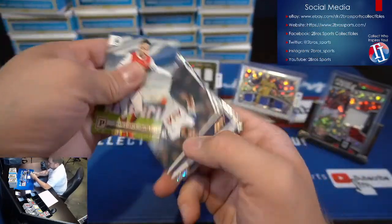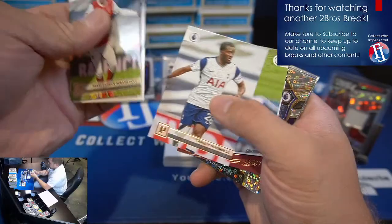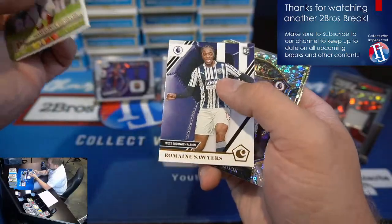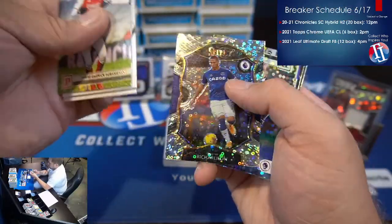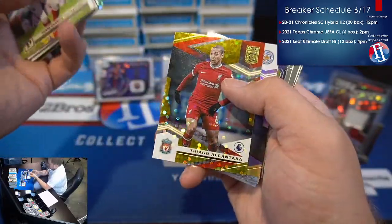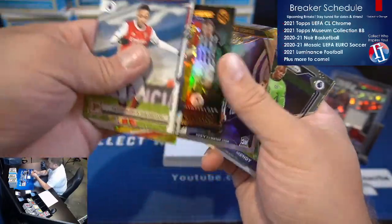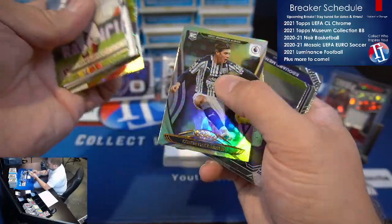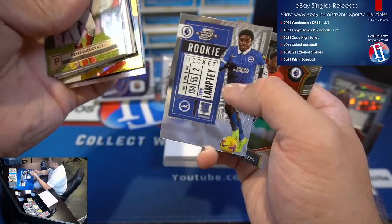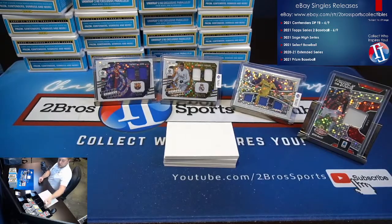Pierre-Emerick Aubameyang, Jafet Tanganga, James Ward-Prowse, Tanguy Ndombele, Pablo Fornal, Romain Sawyers, Richarlison, select, Lucas Digne, Thiago Alcantara, the yellow there, Dennis Perrott, Ryan Fraser, Connor Gallagher, Edouard Mendy, Prism, rookie ticket, Tariq Lamptey, nice hit there, and Kyle Walker-Peters, select, Southampton.